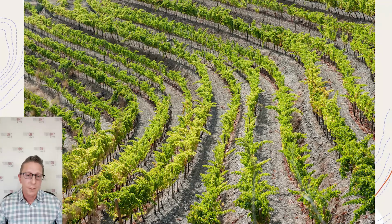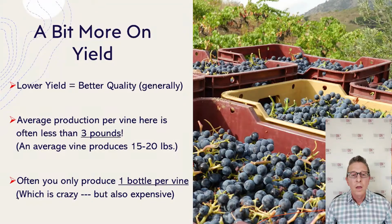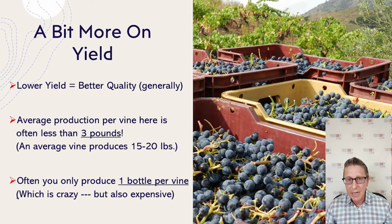Let's talk a bit more about the yield. Lower yields generally mean better quality in the final wine. The average production per vine here is less than 3 pounds, which is extremely low. The average vine produces anywhere from 15 to 20 or 30 pounds per vine. So here we're down to only 3 pounds or less. So many times you'll wind up with 1 bottle per vine, which is crazy. Most vines will produce 6 to 10 or more bottles of wine per vine. So that's really crazy low production. It also adds to the price points. It makes a more expensive wine to produce because your yield is so low.